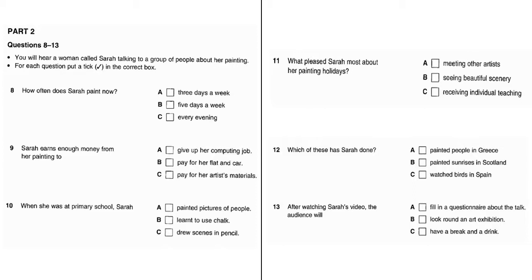I've enjoyed painting in lots of different countries. I've been to Morocco and painted desert scenes with beautiful sunrises. I've been to Greece and Spain and painted pictures of the local people working in the fields near their homes. My favourite place is still Scotland. I love walking in the Scottish mountains, and there are so many different birds to see, especially in spring.